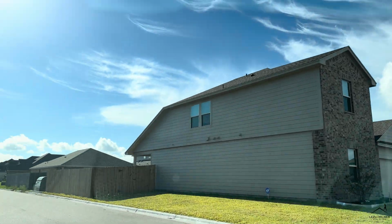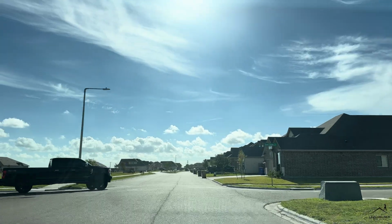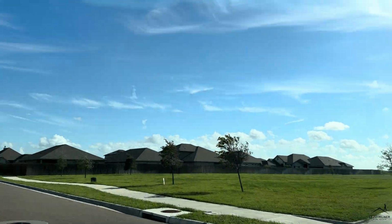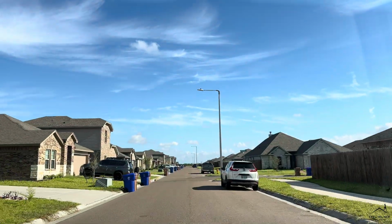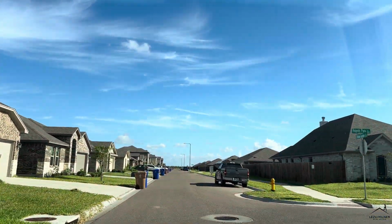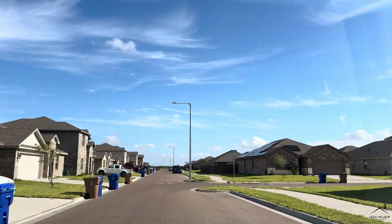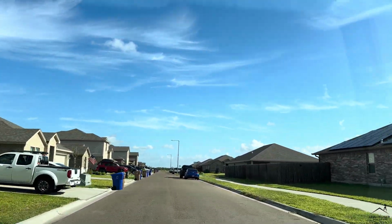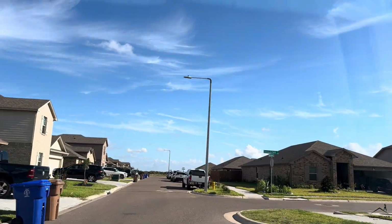But you're also gonna see some other cool features in these dead ends that is super unique for a community that you don't really see too often. You're gonna see that here in a little bit. Once we get down to the end of this street, I'll turn down the dead end. And also this street, you can notice it has the built-in parking, which helps with the road congestion.